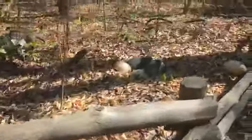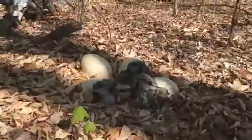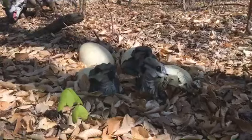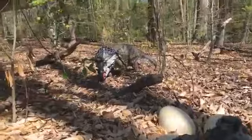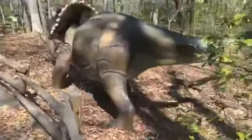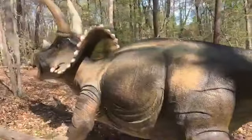Now we're looking at the babies. We have a lot of dinosaur eggs that have been discovered, and there's some dinosaur eggs that have been discovered with the babies still inside. Now the babies won't hatch, of course, because they're fossils, but dinosaurs hatched out of eggs, and the eggs were much like bird eggs.